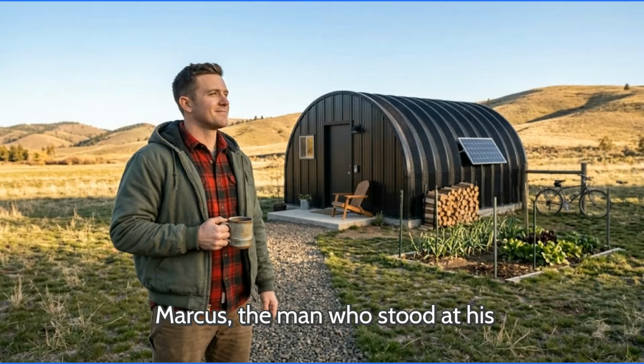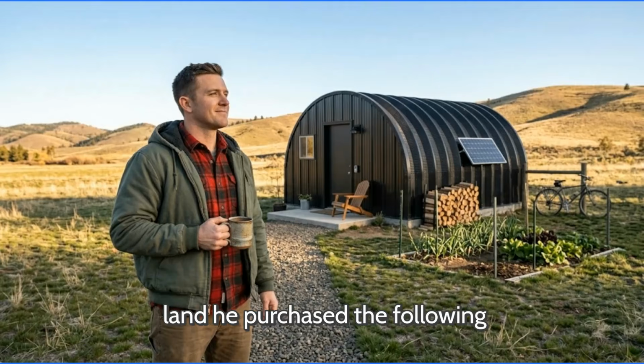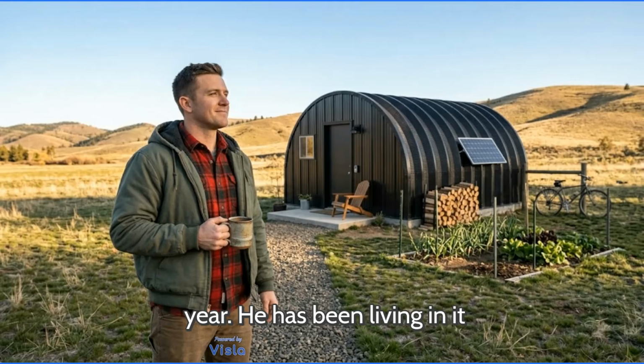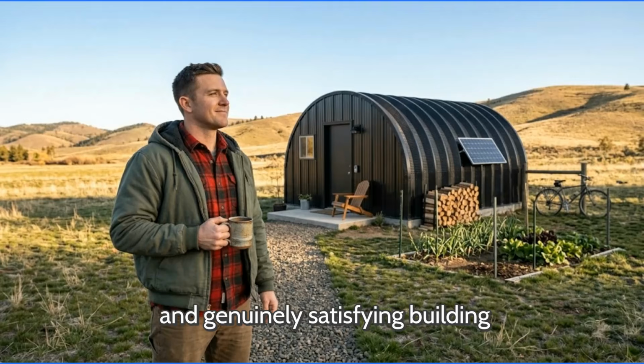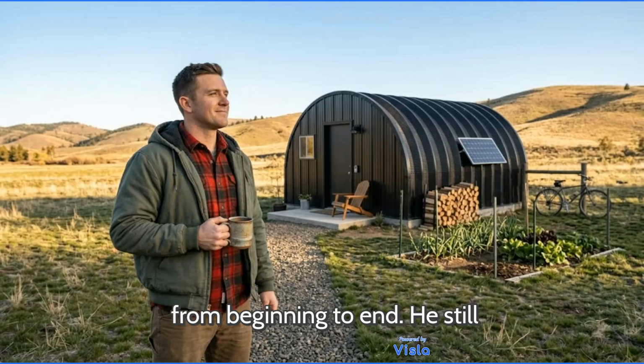Marcus, the man who stood at his fence watching Derek put up that structure on a Sunday evening, eventually built his own mini Quonset on a separate piece of land he purchased the following year. He has been living in it for 14 months. He describes it as the most straightforward and genuinely satisfying building project he has ever completed from beginning to end.